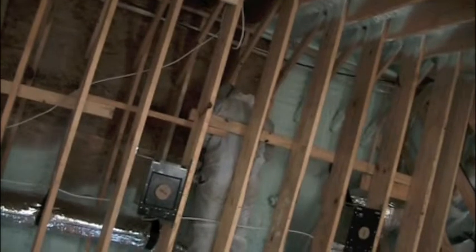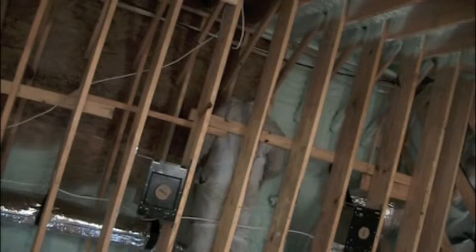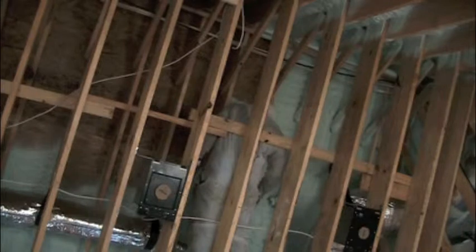If you walk into your own attic, it probably looks something like this, where you see open rafters like that. So it's not really that difficult. It's not like you'll be tearing out walls to put in spray foam insulation in the attic. That's correct. But again, every house is unique.